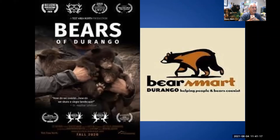if a bear starts dumpster diving or getting into the garbage or doing your bird feeders, whatever it does, if you can deprive them of that source of food and there is natural food available, they will go back to it. They are not necessarily problem bears for life. It's just about the availability of resources in bear habitat that causes these human wildlife conflicts. That's a little different look at this.